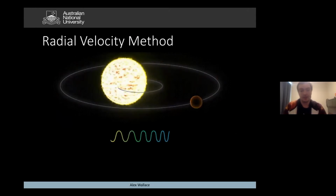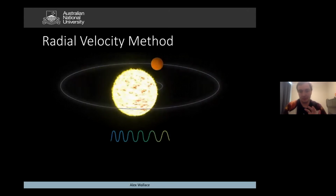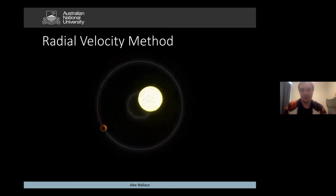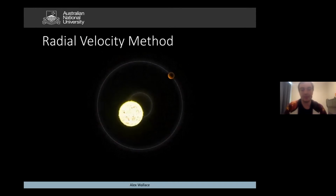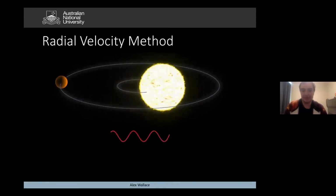So, as the sun moves towards us, the light becomes a bit bluer, and as it moves away, it becomes redder. And from that movement, we can actually determine all sorts of things about the planet, such as its mass and its orbital period. So this was actually the first method that worked, and this is how we discovered our first exoplanets.